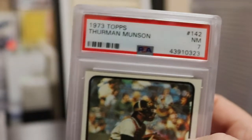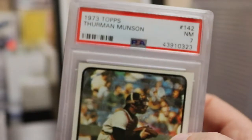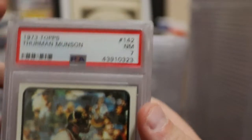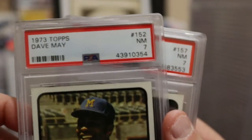I don't know if PSA is particularly hard on 73, but again, it doesn't feel like a tough set, but there's a lot of miscut cards, and I don't know, PSA is just particularly hard on this set. So, Thurman Munson, 7. Dave May, 7.